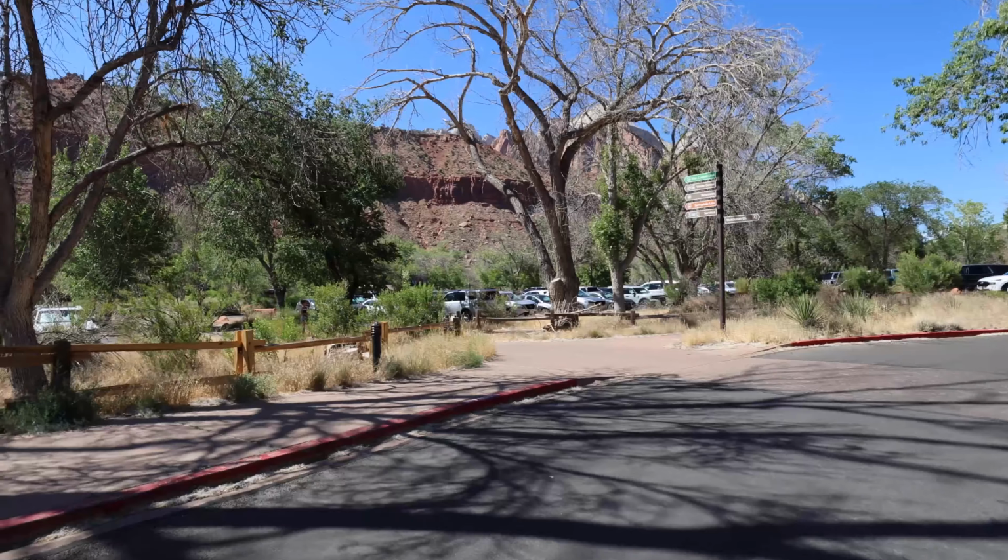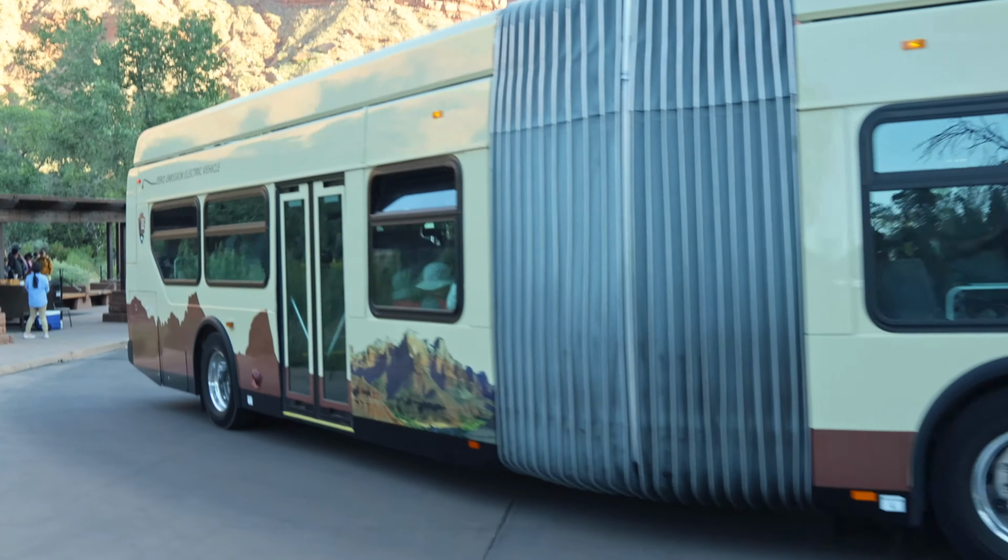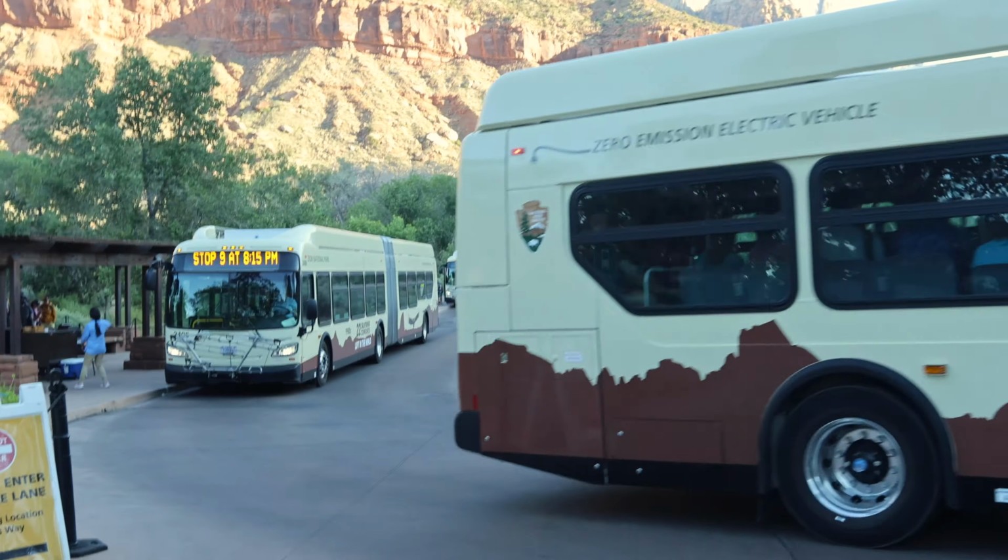The Glen Canyon Visitor Center. I think that's what this is called. Yeah. Huge parking lot. There's a spot for oversized vehicles, RVs, all of the things on the other side of the road. 2 different shuttles in this area. One takes you to all the different trails, and then there's actually one that goes to Springdale, so you can actually park here and ride into Springdale instead of driving your vehicle into the town. So yep, that's a bonus.